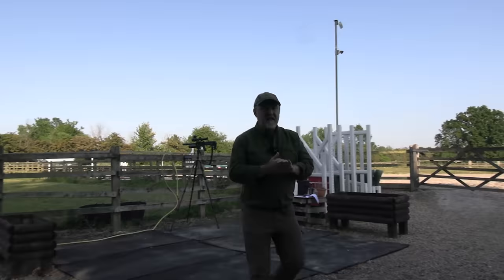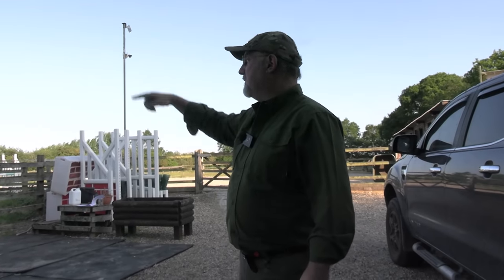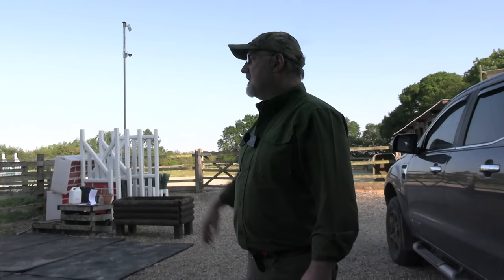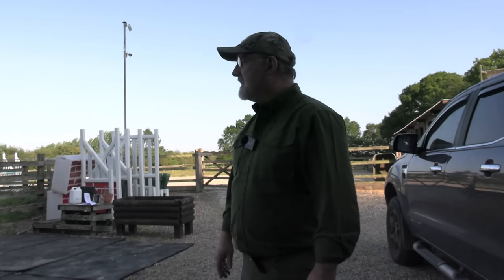Well, that was nice, having a nice refreshing cup of coffee, and I spotted a rabbit over on the far side of the paddock there. Fortunately, I'd left my gun over there while I was having a coffee, and he popped up just by the fence line, so that's another one in the bag. Back to my coffee now.